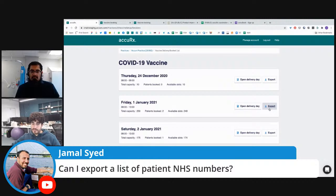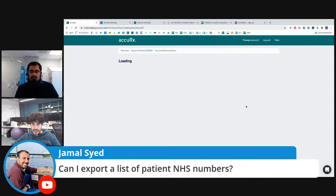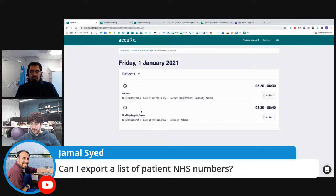If it's for finding a patient in Pinnacle, what we're finding is practices will have us in one tab and Pinnacle in the next, and then on the day they'll copy the NHS number and paste it into Pinnacle as the patients are coming through.